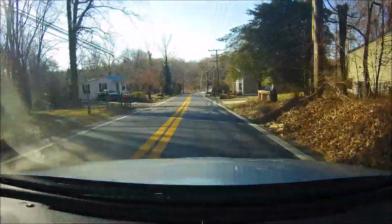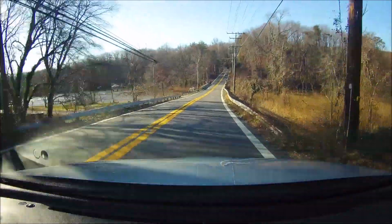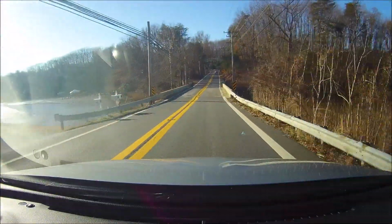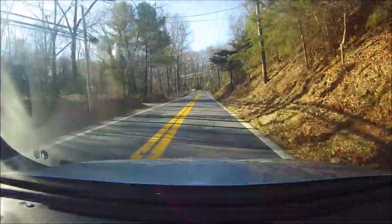Down here, this is the end of Mill Creek, which connects to Whitehall Bay, which dumps into the Severn River and Chesapeake Bay. Wow, the tide's really low today. There's a little bit of ice out there too. It's a cold morning, very windy.